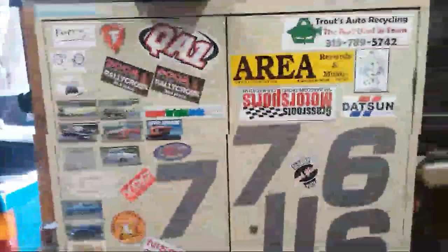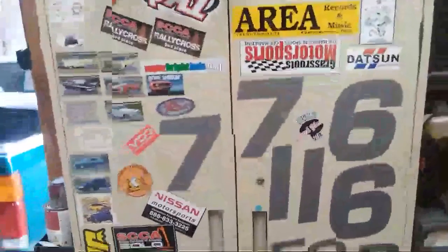More stickers. Real exciting stuff there, I guess.